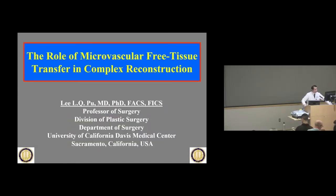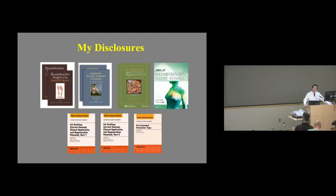Good morning, and as we know, at UC Davis, we do a lot of very complex surgical procedures. So today, I'm going to talk about the role of microvascular free tissue transfer in complex reconstruction. This is something that, obviously, as a plastic surgeon, we do a fair amount here. So these are my disclosures. I published quite a few books, and I have received royalties from a publisher.